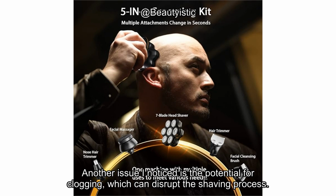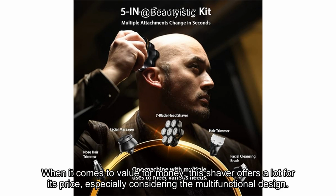Another issue I noticed is the potential for clogging, which can disrupt the shaving process. You'll need to regularly clean the head to maintain performance.